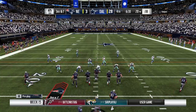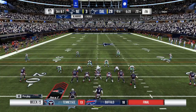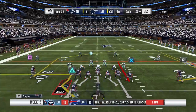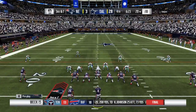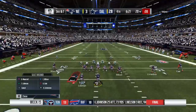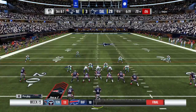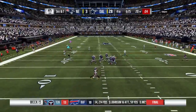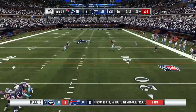As long as you go through your proper reads and progressions, the drag route can be one of those old reliable plays because usually it's good for a good chunk of yardage, as we just saw there. And those guys like it, right? They can get the ball with a full head of steam. Especially against man coverage, because man coverage, they're typically running away from someone and not worried about traffic coming out on the other end.